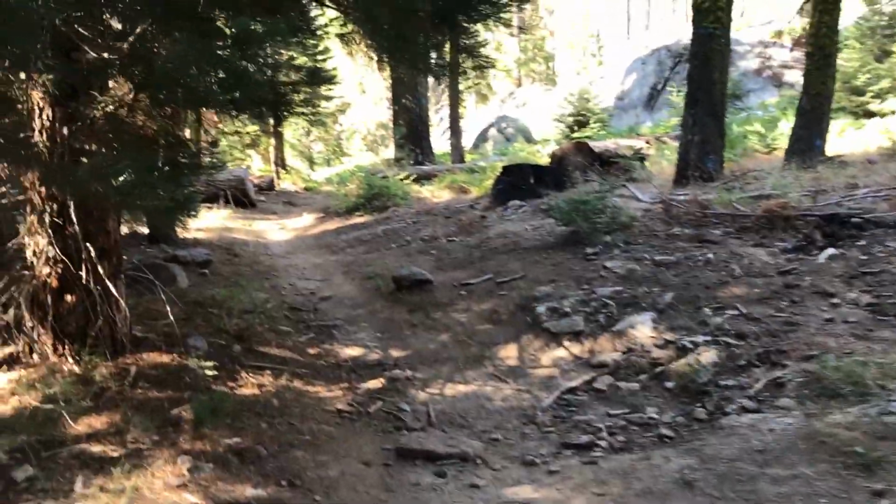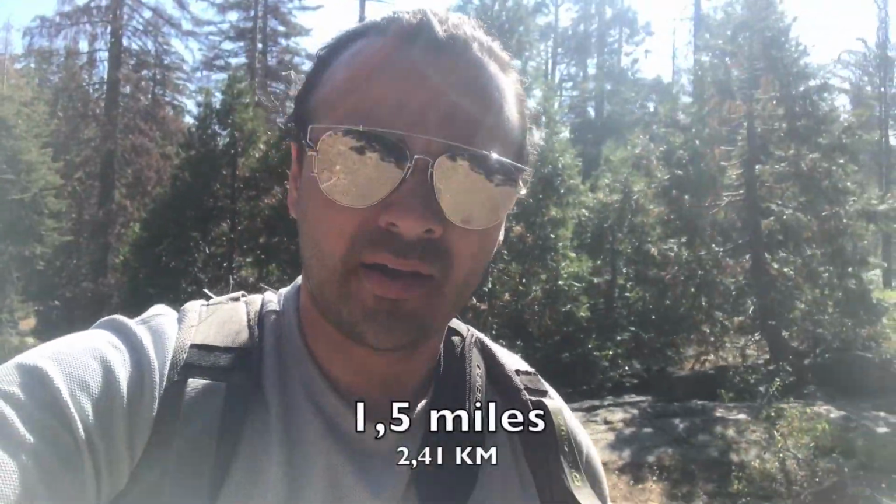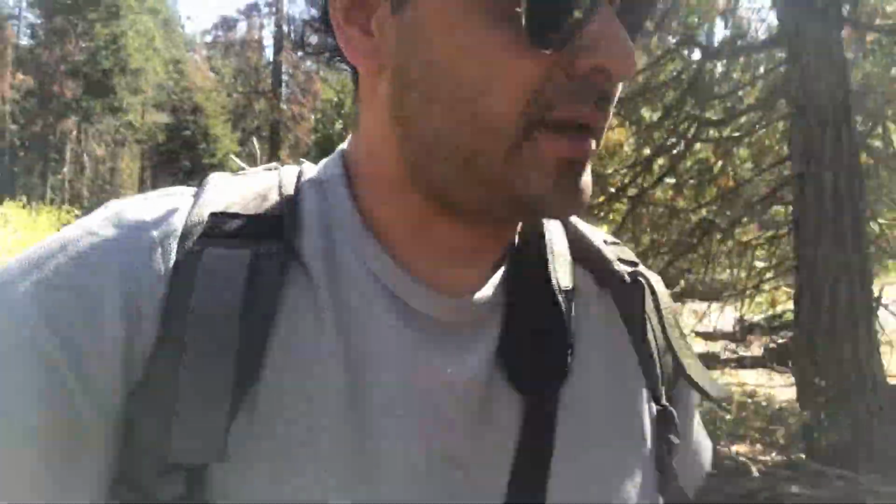I'm at the Giant Forest where the sequoias actually live, and I'm very near to where General Sherman is, the biggest tree on earth. I'm right now going towards Moro Rock. It's 1.5 miles from the parking lot. It's a very nice spot. It smells really good, really fresh.